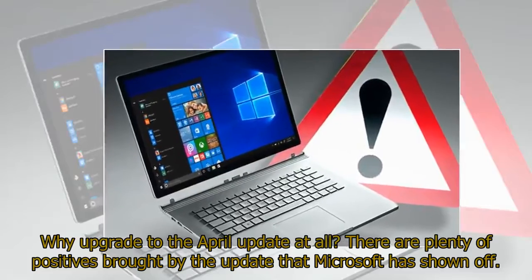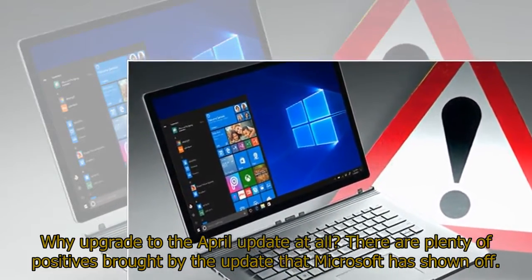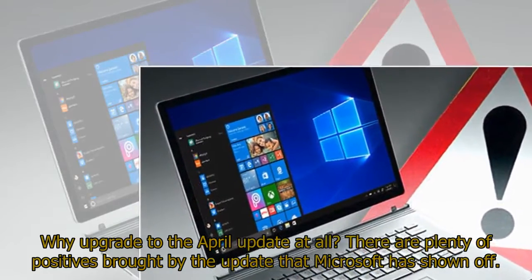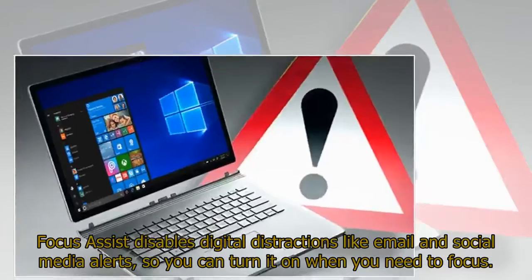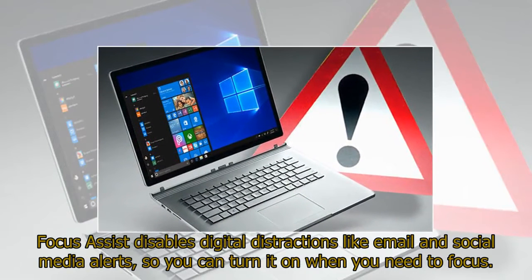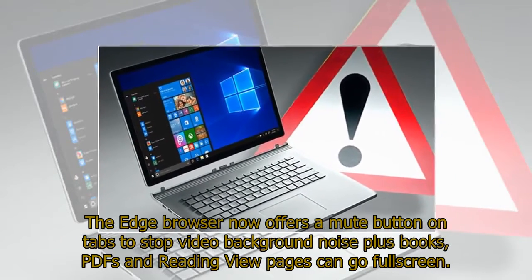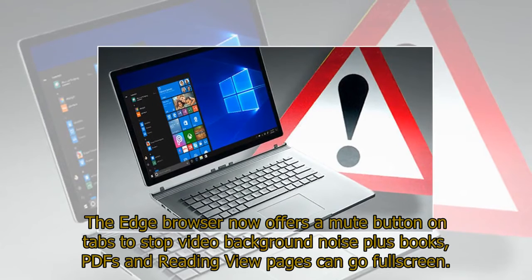Why upgrade to the April update at all? There are plenty of positives brought by the update that Microsoft has shown off. Focus Assist disables digital distractions like email and social media alerts, so you can turn it on when you need to focus. The Edge browser now offers a mute button on tabs to stop video background noise, plus books, PDFs, and reading view pages can go full screen.